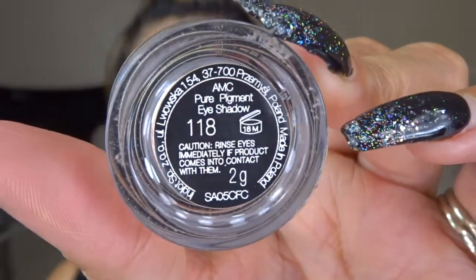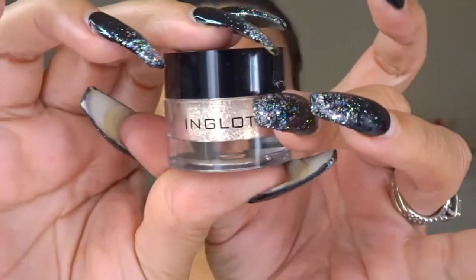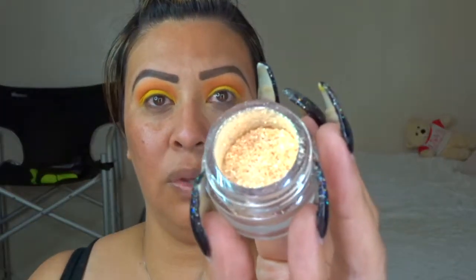Now my Inglot one, and Inglot doesn't have names for their products, but this one's the 118. This is what it looks like, and I must admit I've had this for a little while, and sometimes I just go in and use whatever is on the lid, and that is enough for my look. As you can see, there's still more than plenty in the container.